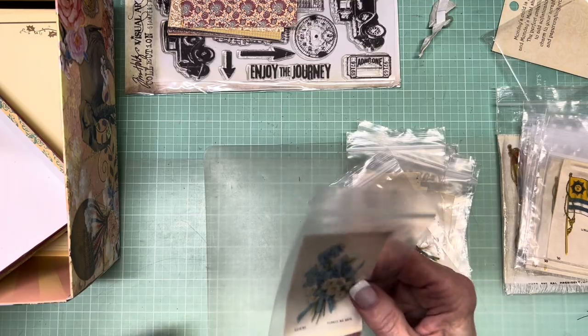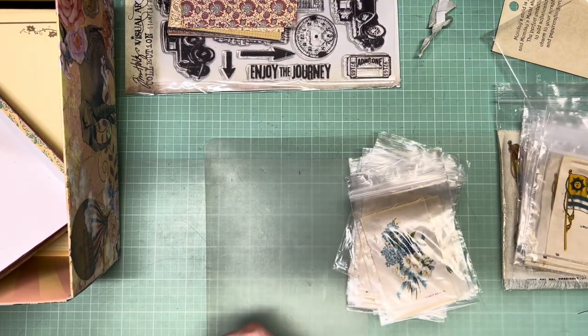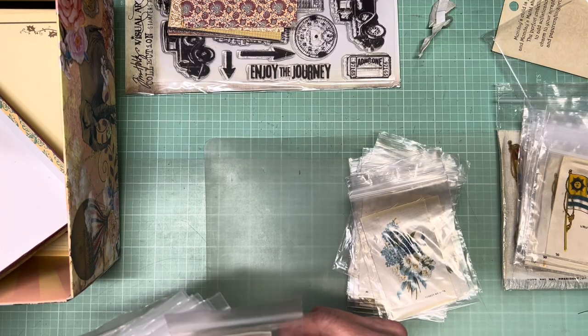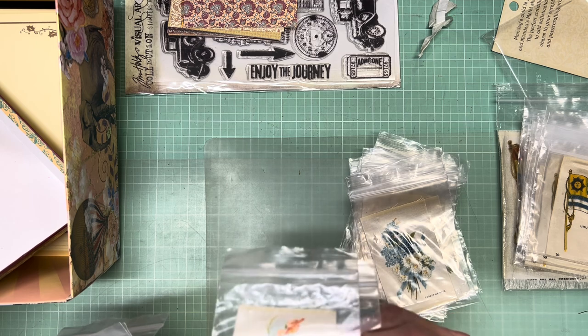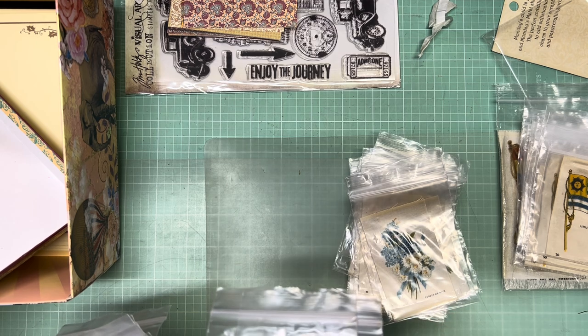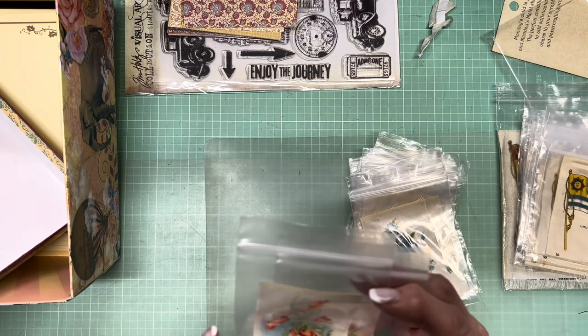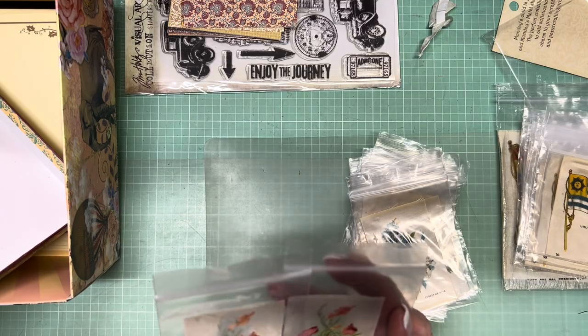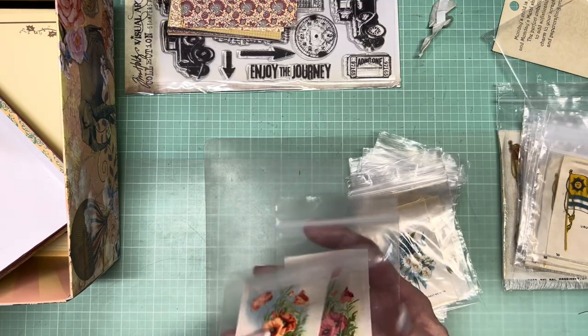Forget-me-nots. Now, I might have a few of these small floral ones from before, because of course I kept them for myself. Poppies, so glad to have poppies. Okay, these are the same 5-2. So clearly to me, there's a color difference. That one looks more peachy. This one looks more pinky.